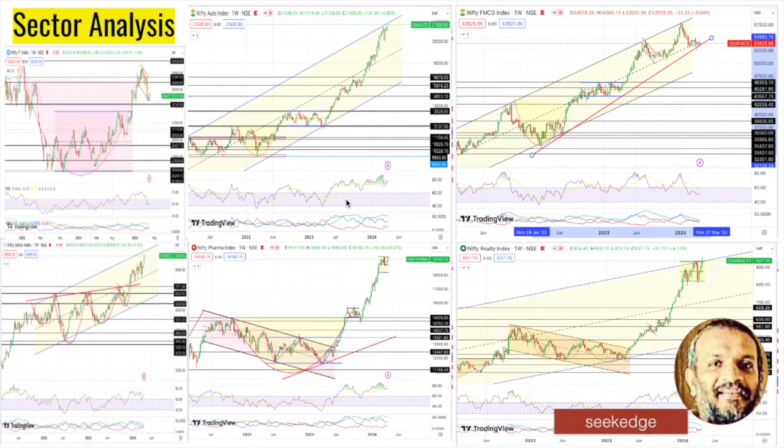Auto is at the top. We have to still be cautious, maintaining bullishness, because it has pulled back and immediately recovered. Not much retracement has happened, and it is vertical up moves. Pharma was consolidating, and it looks like there is a chance that it can break out from here. Momentum is bullish. FMCG has been retracing, continuing to consolidate and move sideways. It's taking its own sweet time before it can move up. Realty pulled back slightly and recovered quickly in 3 weeks.